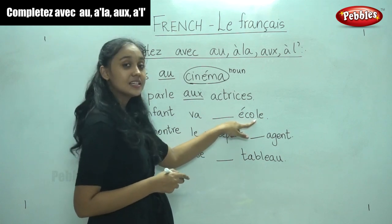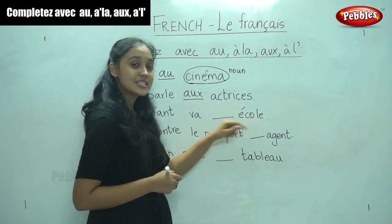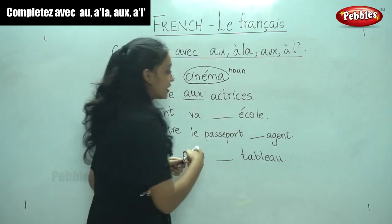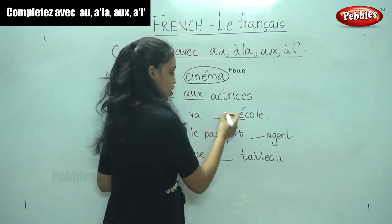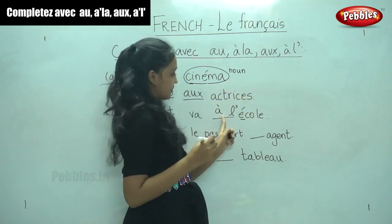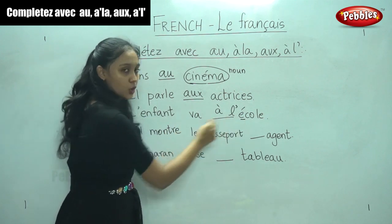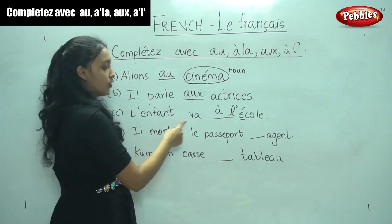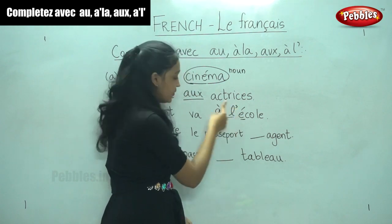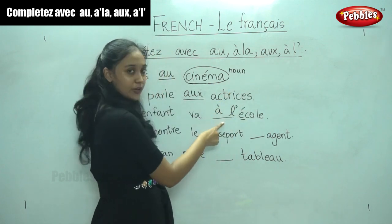So, is it in the singular or in the plural form? Yes, it is in the singular form. Now, is it in the masculine or in the feminine form? It is in the masculine form. However, since it begins with a vowel, there would be a vowel clash here. So, it would become l'. So, when à and l' come together, it remains the same. So, how will we read this sentence? L'enfant va à l'école. The child goes to school. Since there is a vowel clash here, we put an apostrophe. So, this is the word we fill in this blank.